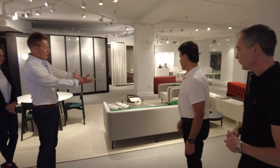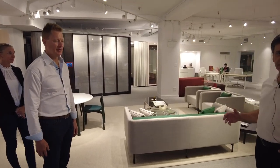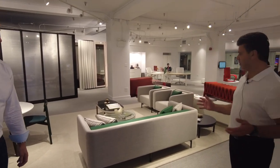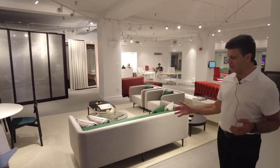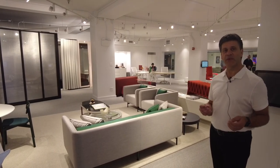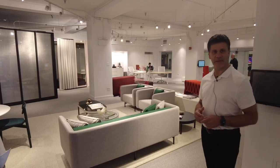And this also carries through addition to the family also? So there's three in the range, what we call the Cove, the Float, and the Drift. Unfortunately, we don't have a Drift on display, but the Drift is also a low back, going to the floor, but more importantly, it has a concealed rollerball for ease of movement. Not big casters that you see most products these days.